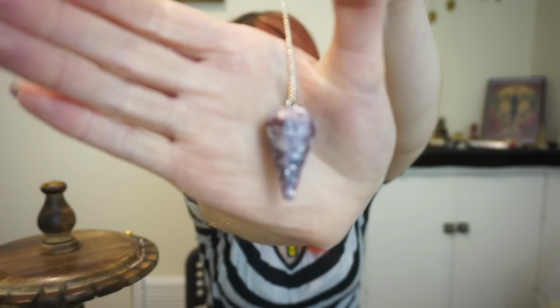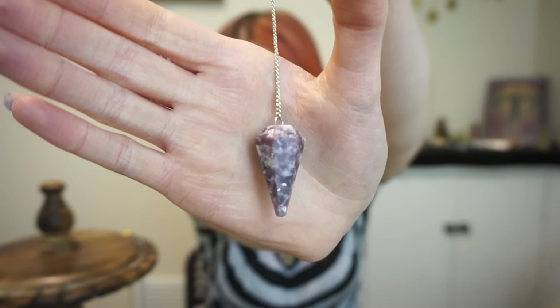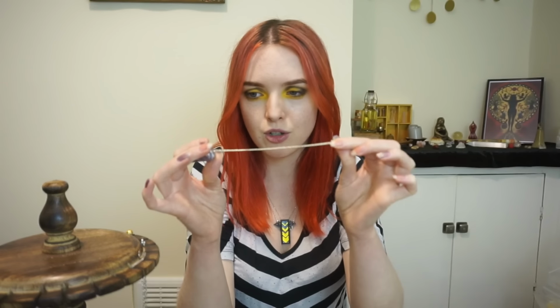But the first pendulum that I have is this one. It is a beautiful Lepidolite that doesn't seem to want to focus on. But it is a really beautiful pendulum. It has a really tiny short chain.